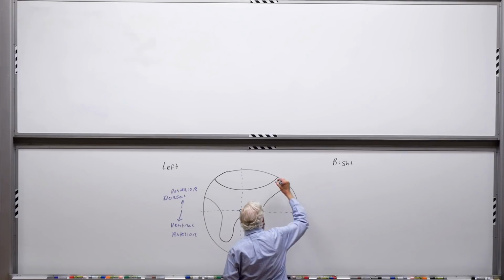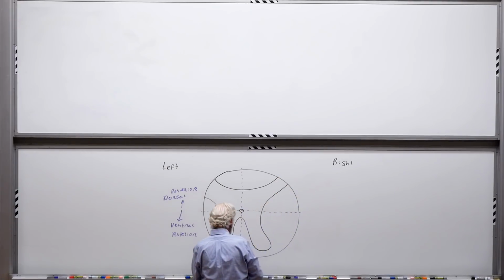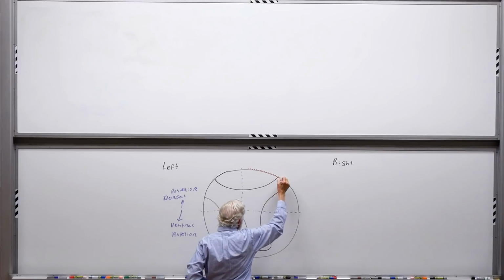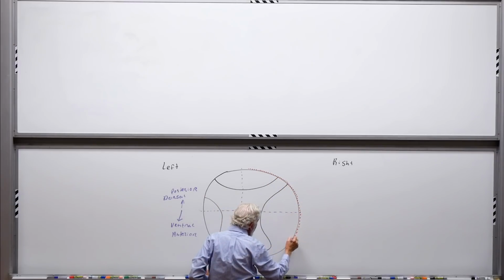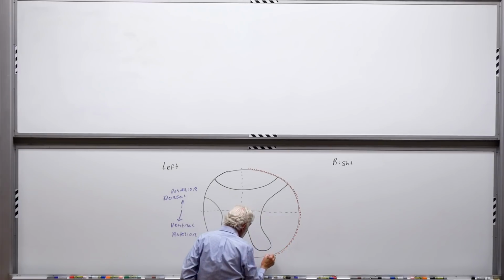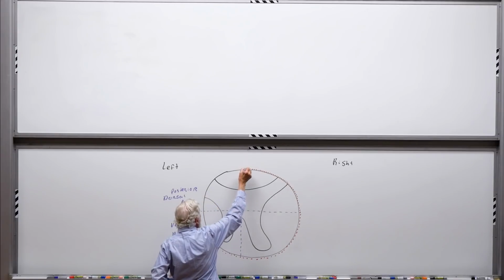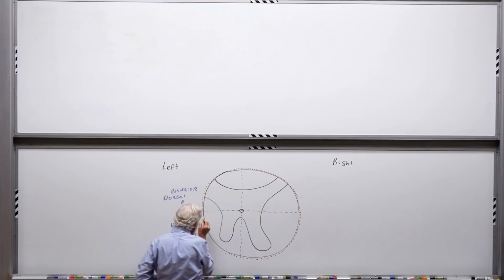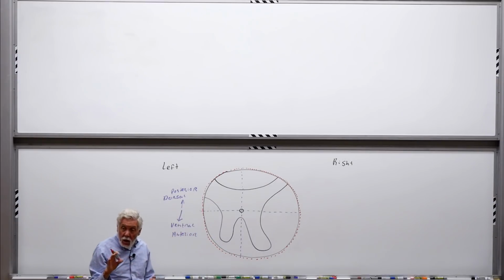And then we said yesterday that there was a kind of interface, a kind of separation, which we denoted by a red dotted line. And the red dotted line is meant to demarcate the boundary between the peripheral nervous system and the central nervous system. So everything inside the red dotted line is central. Everything outside the red dotted line is peripheral.